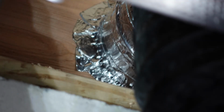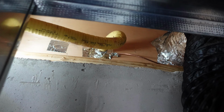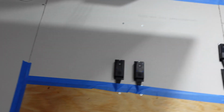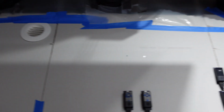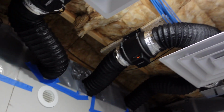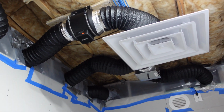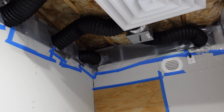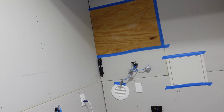So in total, we have 6 total exhaust fans. 4 of them are 6-inch, and 2 of them are 4-inch, because we already had them, so I wasn't going to get rid of them. So we just moved them up here, is the way that works. So in total, we are at 2,200 CFM between all my exhaust in this little room.